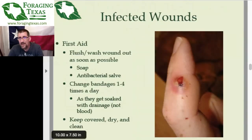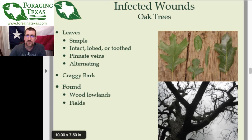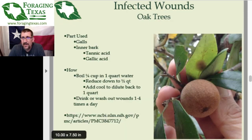Okay, all right, so infected wounds. The first thing, and I'm just going to jump ahead here, is the oak gall. You may see on oak trees these weird round balls that are not acorns. They almost look like fruit. This is the result of what's called an oak gall wasp laying its eggs in the bark of the oak tree, along with some chemicals that change the DNA that cause the tree to grow this round wooden ball around the oak gall eggs.